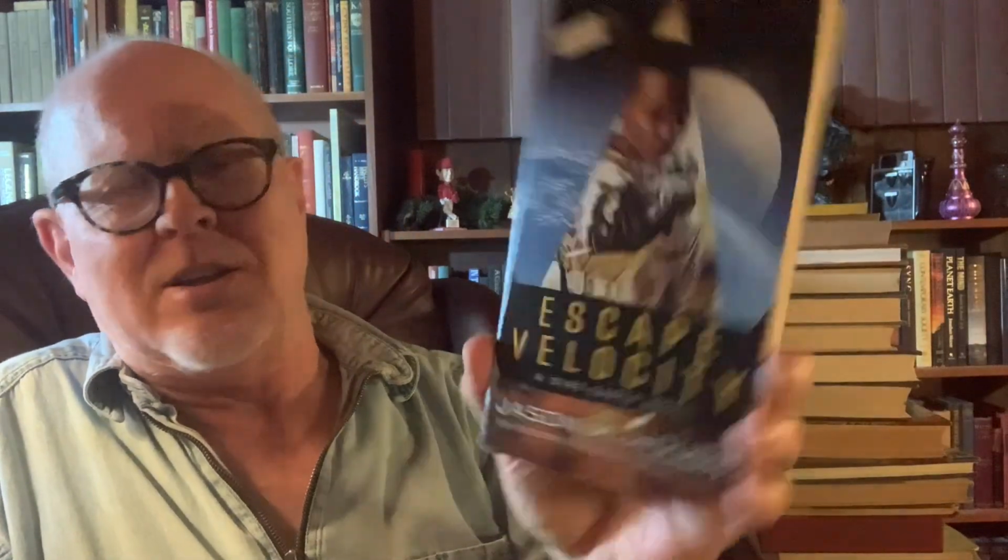And then, no, this was on the dollar shelf out in the sale lot. This is Escape Velocity by Jason M. Huff. I am not familiar with Jason M. Huff, but it looked pretty good from reading the description here. I'm a big science fiction fan, as you should be, and so I thought I'd pick this up for $1.